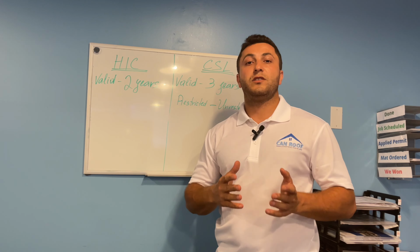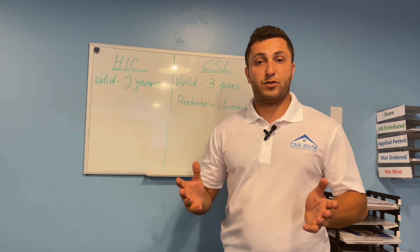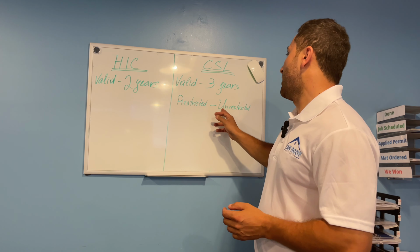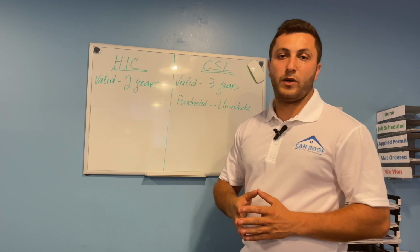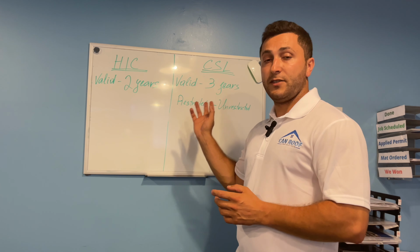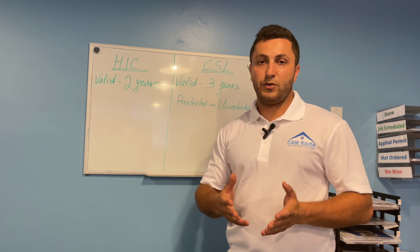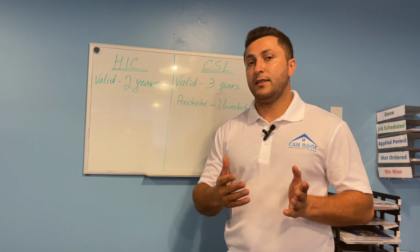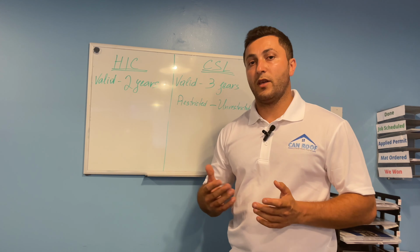But if you don't want to limit yourself and do big commercial jobs and pull a permit for those projects, then you must have unrestricted Construction Supervisor License. And this license is valid 3 years, and every 3 years you need to get some additional education, and then you're gonna renew your license.